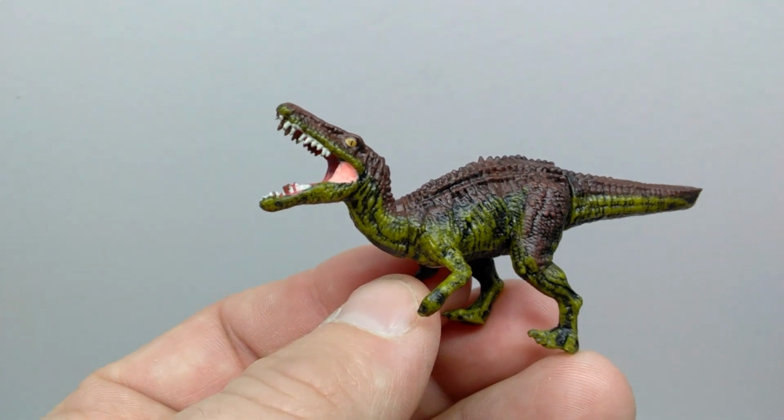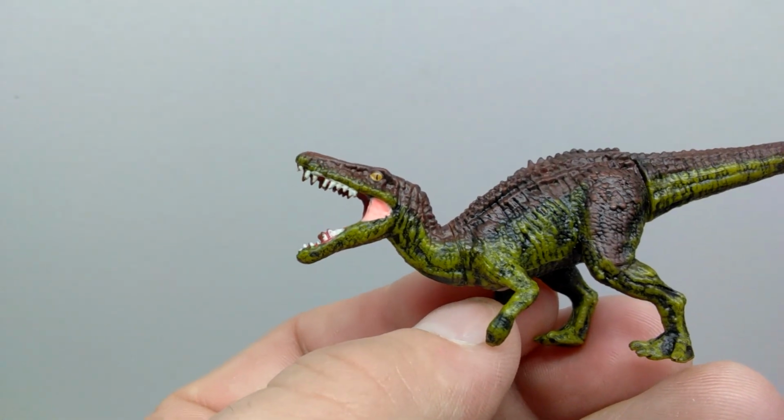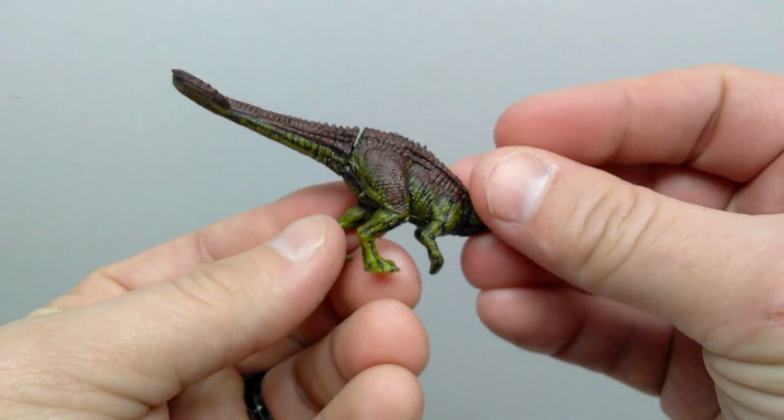You can see we have a pinkish tone for the inside of the mouth, nicely painted teeth with a white, and then you also have a yellow eye with a black kind of slit-like pupil. You can see overall, again, that paintwork is just beautiful on this Baryonyx.